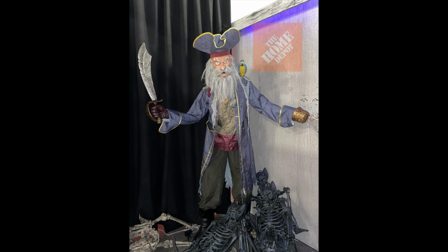The outfit looks on point from the pictures I've seen. I like the overall look. It's a true pirate captain look. Love the tricorn hat. Love the parrot on the shoulder.